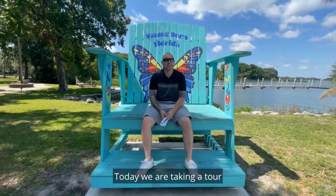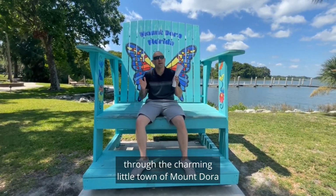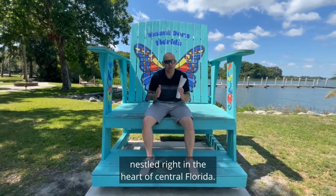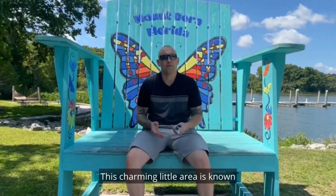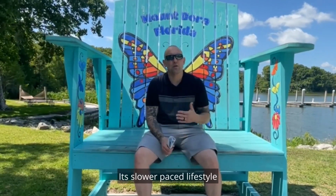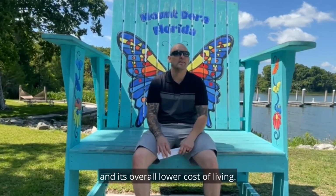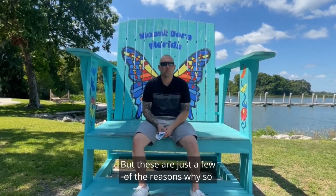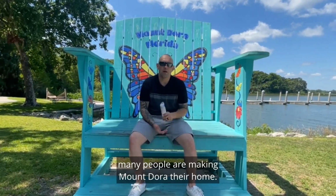Today we are taking a tour through the charming little town of Mount Dora, nestled right in the heart of Central Florida. This charming little area is known for its walkable, historic downtown area, its slower paced lifestyle, and its overall lower cost of living. But these are just a few of the reasons why so many people are making Mount Dora their home.